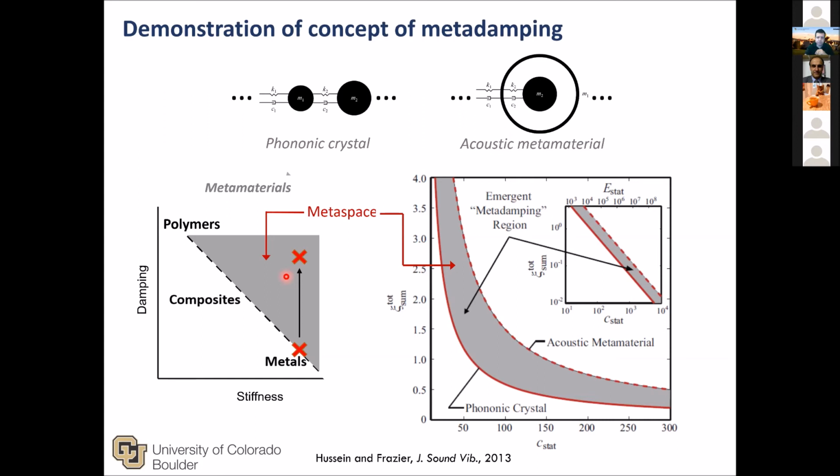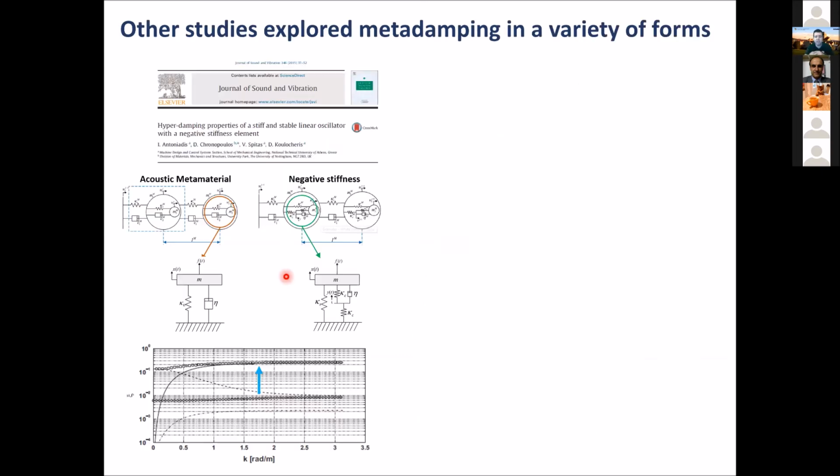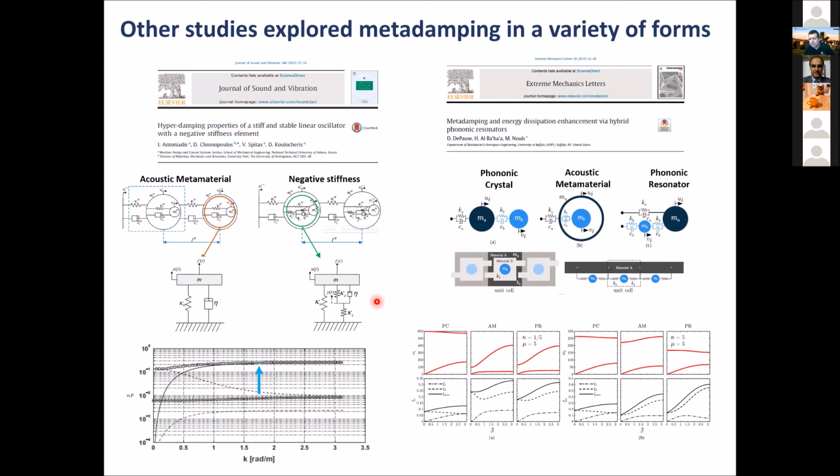Since then, a few works have emerged that take this concept and apply it to different types of metamaterial systems. So for example, this group from Greece have considered negative stiffness, and they demonstrated the metadamping as shown by this blue arrow there. And then the Mostafa Nouh group in Buffalo have examined this idea of linking the resonators together in a metamaterial, which they call a phononic resonator. And they've considered similar analysis to what we've done to quantify the metadamping. And this on the left here is for a certain set of parameters, and then on the right there for another set. Let's look at the right case.